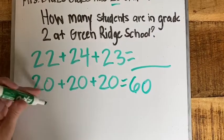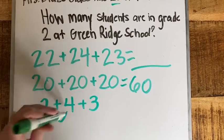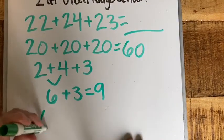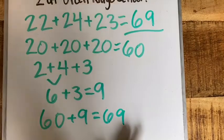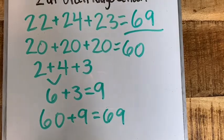Now, I've got my ones. 2 plus 4 plus 3. Well, I know 2 and 4 is 6, plus 3 more is 9. So now, put the tens and ones back together. So there are 69 second graders at this school. This is going to be important for the next page because it uses this information, so don't forget that 69.